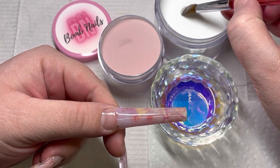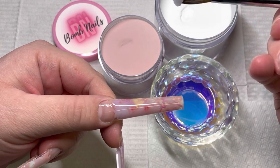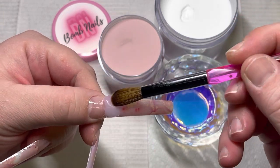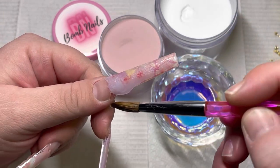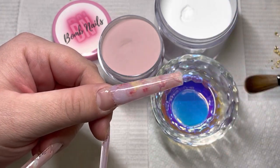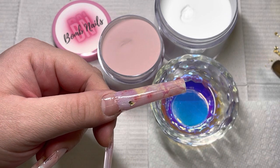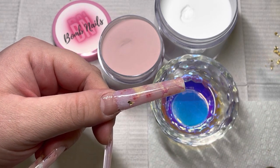You can see it right here on live. I'm always using Bomb Nails. I genuinely love Bomb Nails, okay? And I'm happy with Bomb Nails. And I'm happy to use Bomb Nails every single time I do a set. You know what I'm saying?